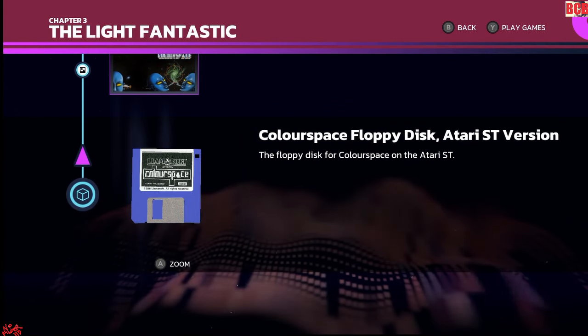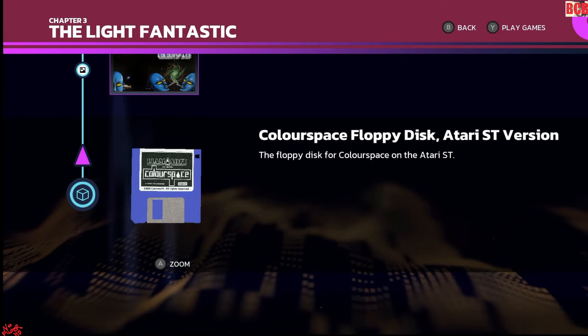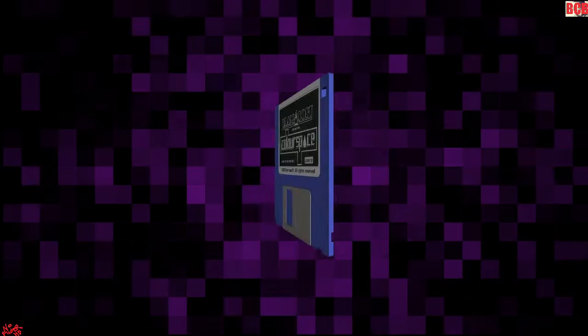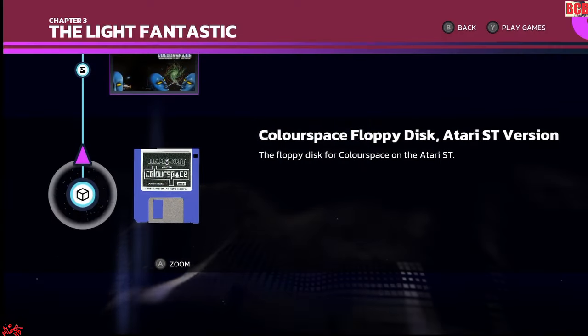The floppy disk for Colourspace on the Atari ST. Getting into the floppy era.